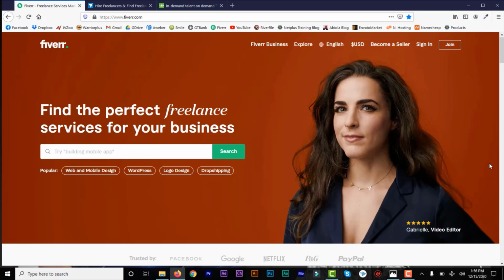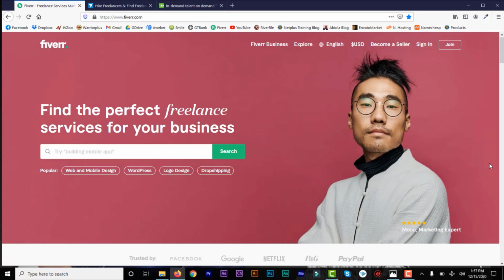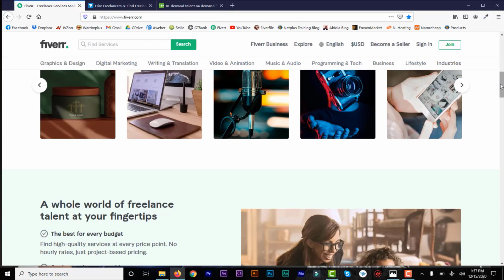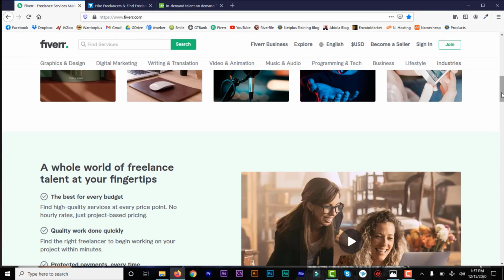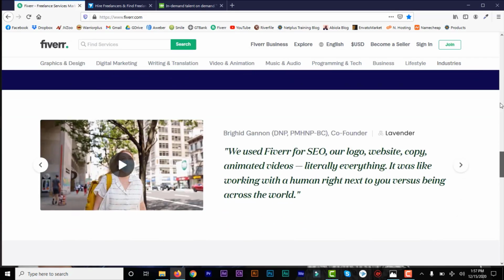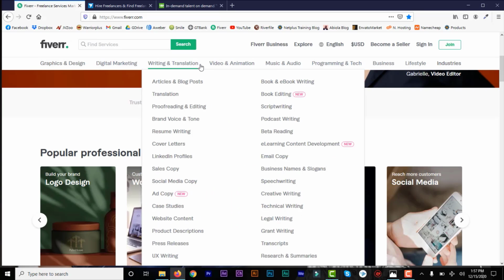So that leads us to Fiverr. Fiverr basically is a site where freelancers, because we just defined freelancers, anywhere in the world can come, sign up and start offering their services. You can see it's on Fiverr.com, and this is a new design for 2021. They've changed the design over the years. It used to be a little bit different, but you can see what the site looks like, and you can see some of the services that you can offer on Fiverr.